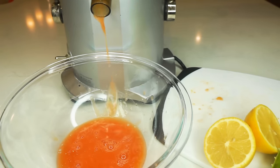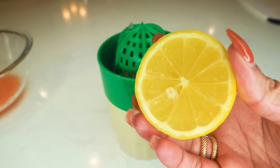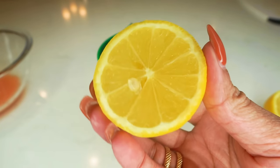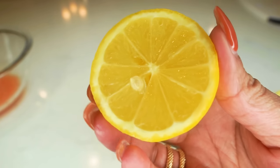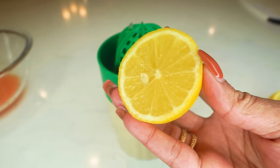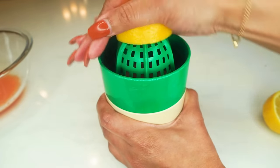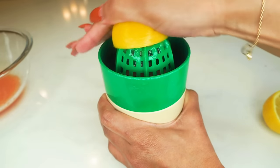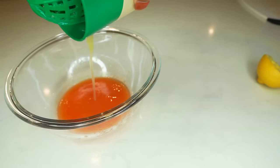The next thing we're going to use is lemon. The lemon is very high in vitamin C, which helps brighten the skin, and it's also high in limonene. So we're gonna also add this to our mixture. And what I like to use is just a hand juicer, but any juicer that you have will work perfectly fine. And we're just gonna add this as a brightening agent.